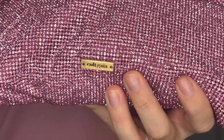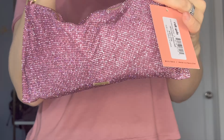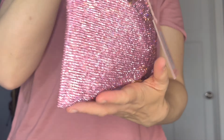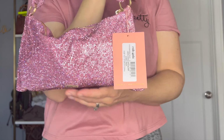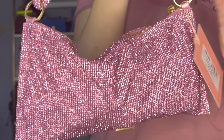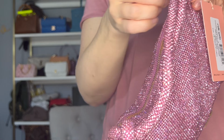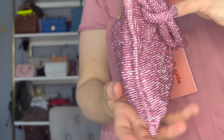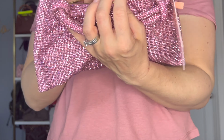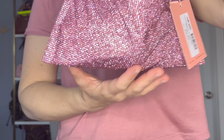You have the Cult Gaia here, and then you have the hardware here, and this is where you could attach a strap to it if you wanted a gold strap to wear. But oh my goodness, super beautiful. Again, you would unzip it. The zipper is super easy, and I could fit everything I need in this bag here.